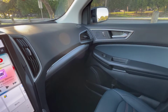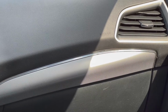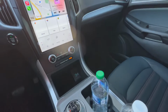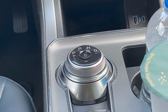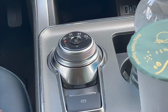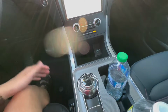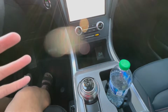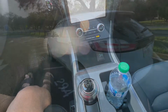Otherwise, you've got some chrome finishes around the door handles, and then I do really like this brushed mesh aluminum look on the trim here, as well as in the center stack here. So that definitely is a neat look, and I'm interested that Ford kind of went to the same style that, you know, Jaguar and a lot of other brands are doing these days. It looks modern, so I think Ford tried with the interior, but I think there's just too many low quality materials that kind of prevent Ford from really getting to the level of something like the Jeep Grand Cherokee.